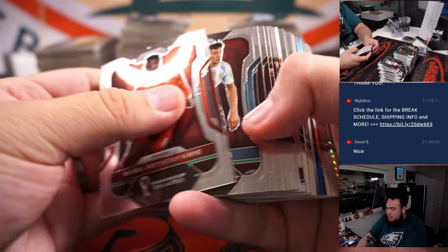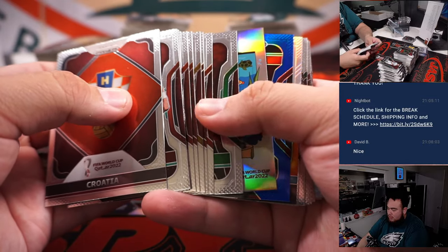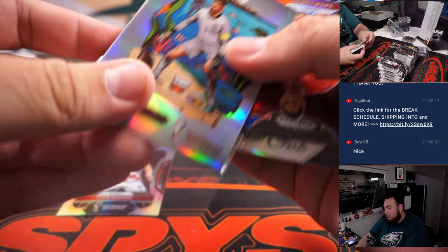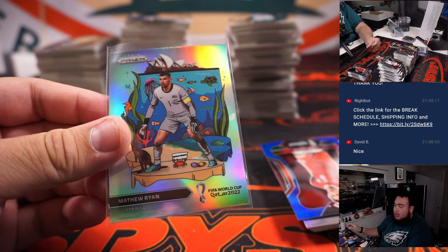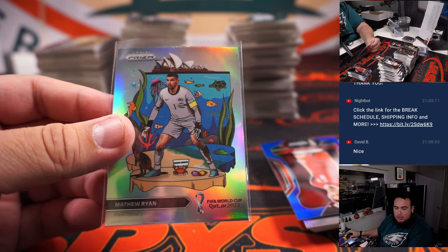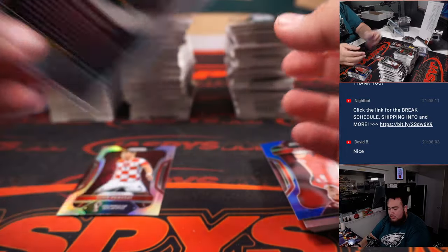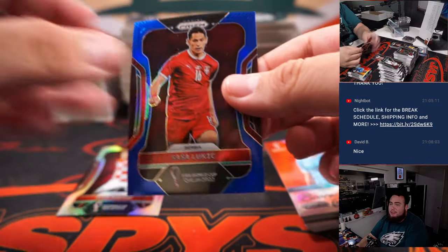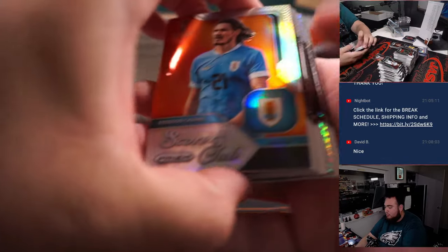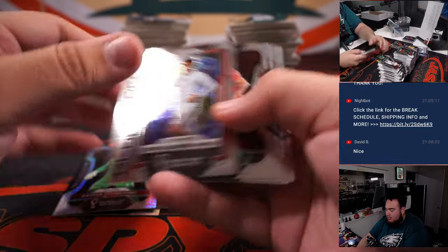All right, here we go, guys. Next box. Ivan Perisic. And we got Matthew Ryan for Australia as your landmark. Which Australia, I believe, is Daniel Smith. So there's your national landmark. So potentially that might be it for the case hits, although potentially we can also still get a color wheel, but those are, like I said, really, really rare. But maybe still some nice color autographs remaining.